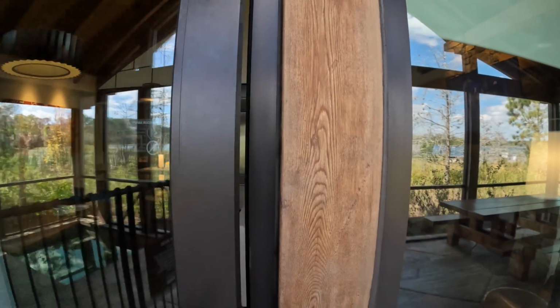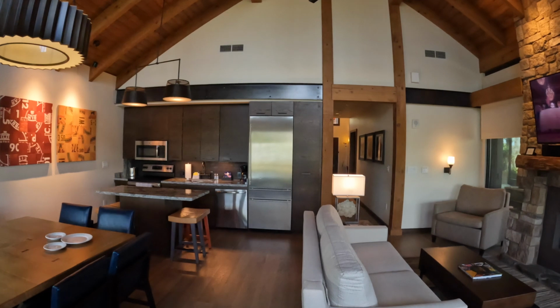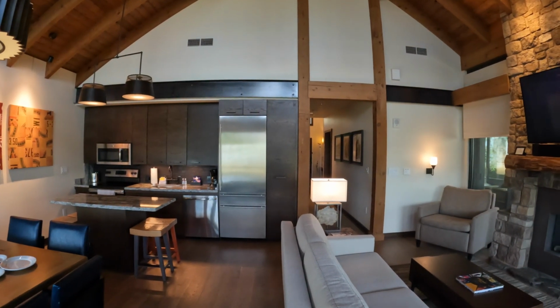So we're just going to take a quick step right back in here to give you a view of the living area from outside. You'll see the kitchen and dining area on the left, and of course you see your couch, the fireplace, a chair, and coffee table on the right.